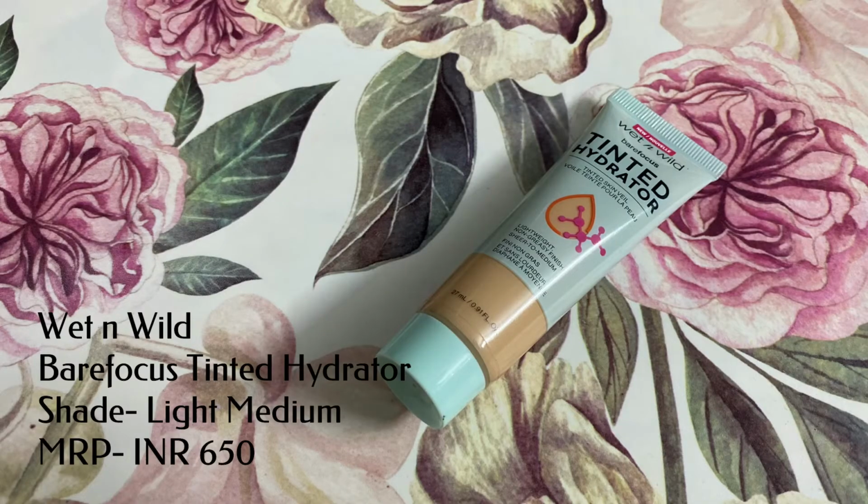Now, this one retails for 325 rupees, and you do get 16 shades in this, and I really love this foundation for its price and just everything. It's a beautiful alternative that you can use on an everyday basis, and it will just look like your skin but better. Next up, I have my Wet n Wild Barefocus Tinted Hydrator.